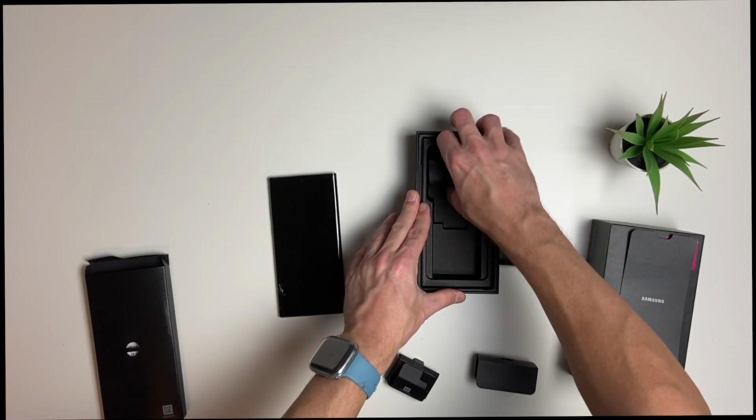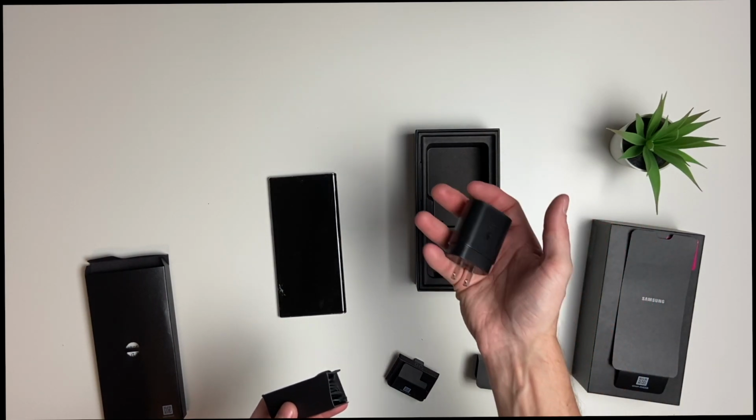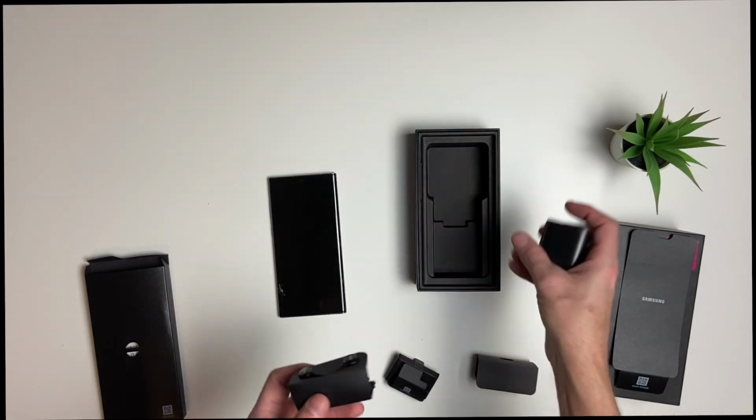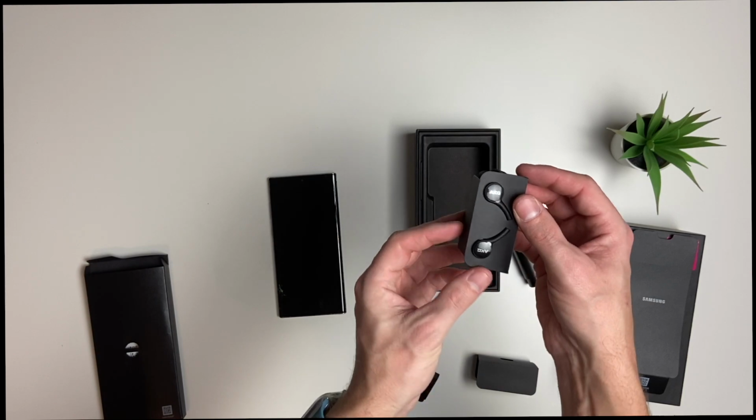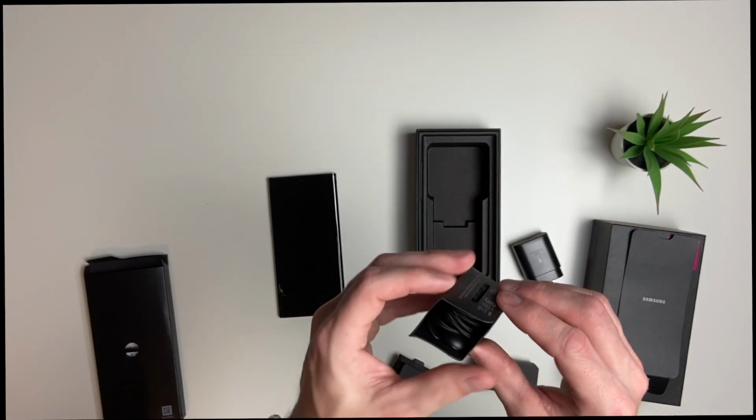And then you also get some headphones. Now, some of these things you don't get in phones anymore, so you will not get this anymore if you buy a new Samsung Galaxy phone. And you also won't get these. So these are AKG headphones, which are probably pretty nice. Now, they are wired, of course.